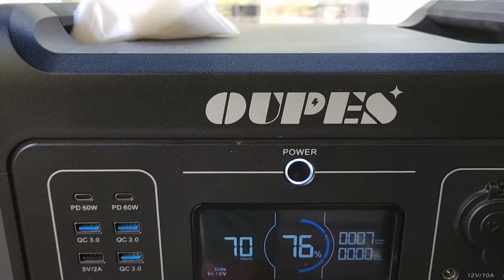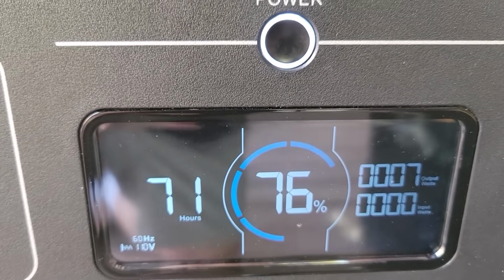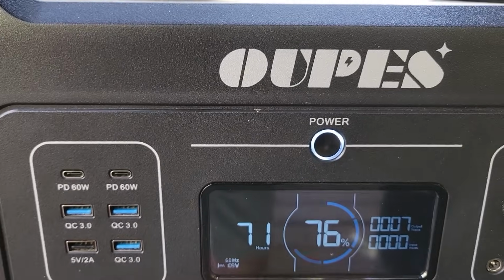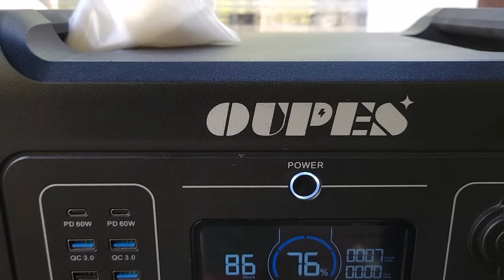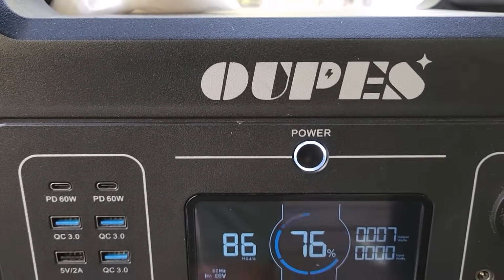So as soon as the sun gets in position, you'll see that the input on this one will go up to about between 200 and 300 watts, which is plenty to keep this filled all the time, usually at 100% every single night. And then it loses about 20-25% throughout the night.